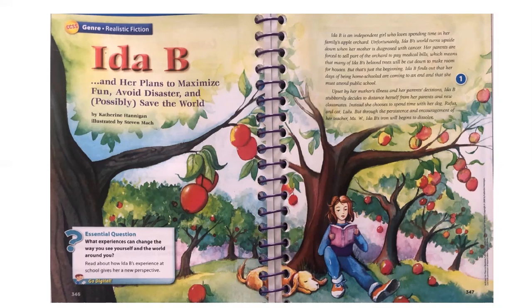Ida B is an independent girl who loves spending time in her family's apple orchard. Unfortunately, Ida B's world turns upside down when her mother is diagnosed with cancer. Her parents are forced to sell part of the orchard to pay medical bills, which means that many of Ida B's beloved trees will be cut down to make room for houses. But that's just the beginning.